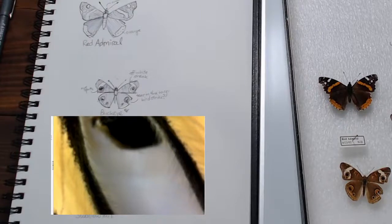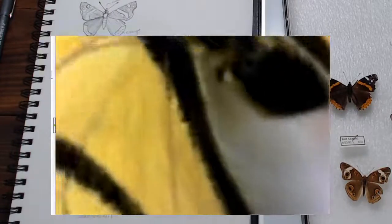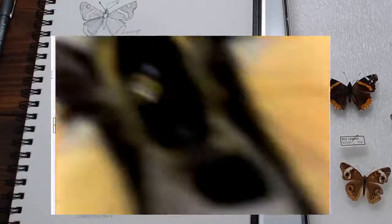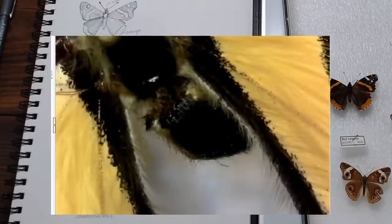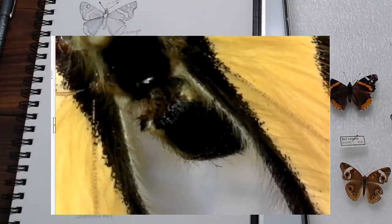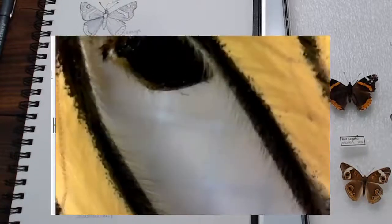Professional butterfly people use binoculars to get close-up looks at butterflies, because you're not going to get close enough to look at it real close. You've got to do it from a distance. Okay, but seriously, look how many hairs there are on that wing.